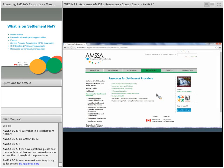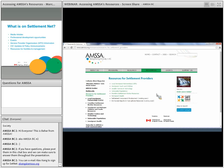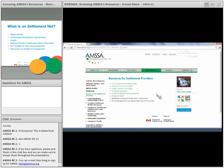Now, you'll remember that I was showing you some message boards before. It's important to remember that those message boards are private, so you have to log into SettlementNet in order to access them. In contrast, these resources here are just on the AMSSA.org website, and they're available to everybody.